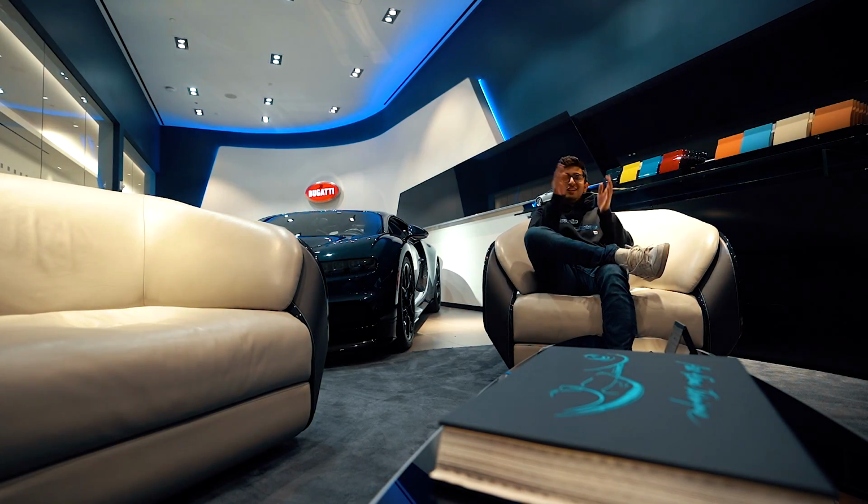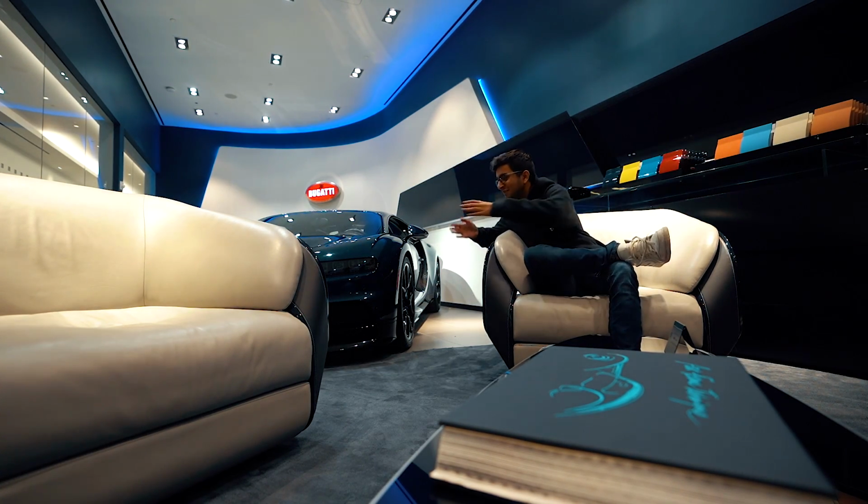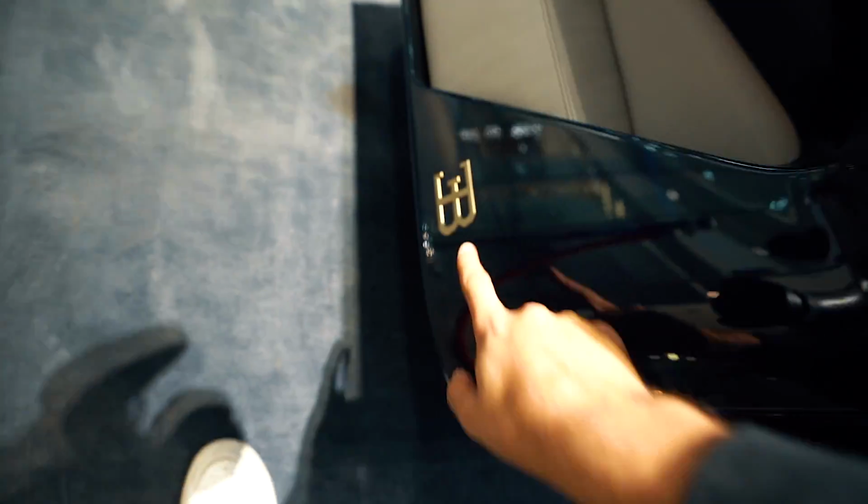Guys, I legit feel like a million dollars right now sitting in the Bugatti Chiron next to the beautiful Bugatti Chiron. Take a look at this chair. Full carbon fiber chair with the Bugatti symbol in there. If you guys want to come to Manhattan Motorcars, make sure you drop the Car Community name and tell them we sent you. They'll take you for a full tour of the place.